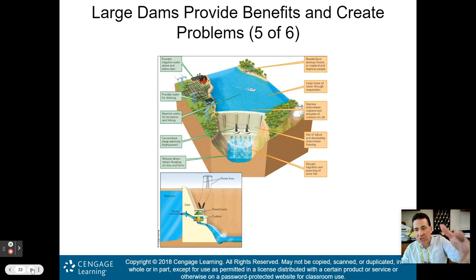So this is a good picture, guys. In green are advantages of dams. In the reddish or the orange are disadvantages of dams. Again, my advice is to understand this as much as you can, the advantages and disadvantages. So advantages: provides irrigation water above and below the dam, provides water for drinking. Our reservoir useful for recreation and fishing, can produce cheap electricity, reduces downstream flooding, right? What are bad things? Flooded land destroys forests and cropland and displaces people above the dam.